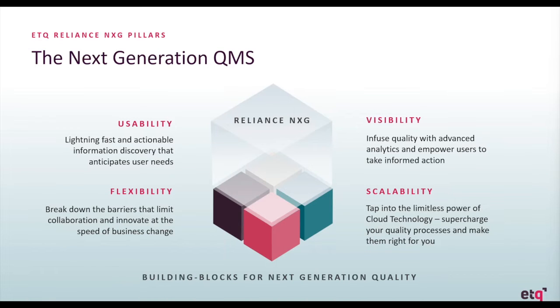Ensuring visibility, so we have advanced analytics available to allow you to look for trends or analyze processes and pull out a lot of information with business intelligence to really move forward with better business decisions. And then finally, scalability.